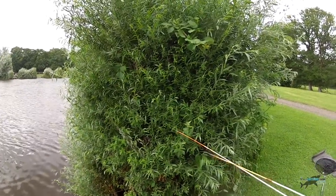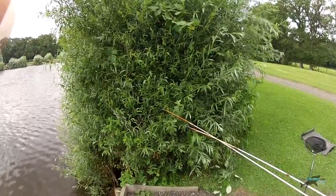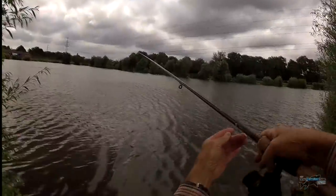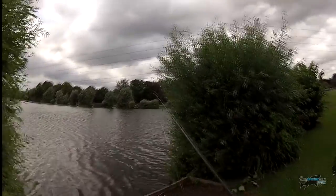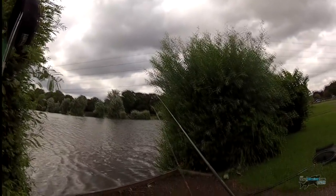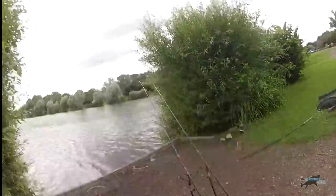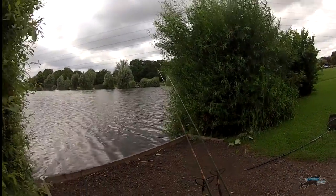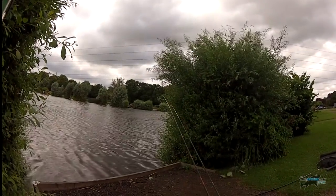Look. Oh, nearly. Could be small carp hammering it. Who knows? Let you go, my boy. So it's the other rod that's got the tangle. Oh, gone up that tree again. This has been pulled over by the last crash-taking carp I had. There we go. The trap is set.